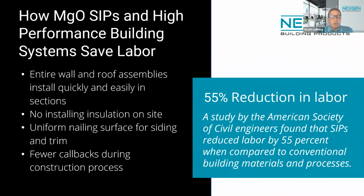And this is actually not just related to MaxTerra or MgO. I think that SIPs in general, or factory built panels or factory built homes, have demonstrated over the years that there is a significant reduction in the cost of labor. And as the labor market across the country continues to be tight, with a shortage of the skilled tradesmen that are required, factory built housing or panelized construction, I think, is going to become more and more prevalent around the country.